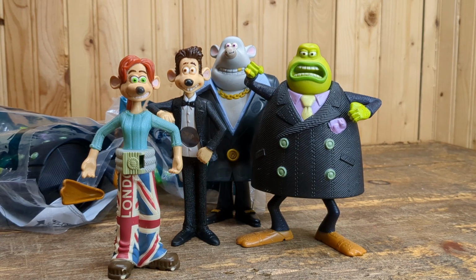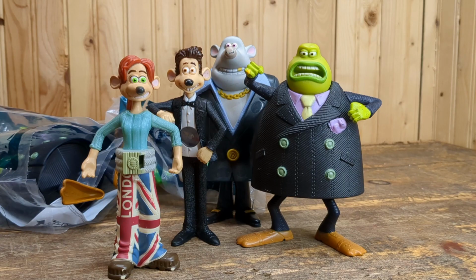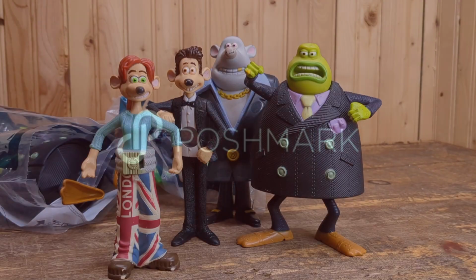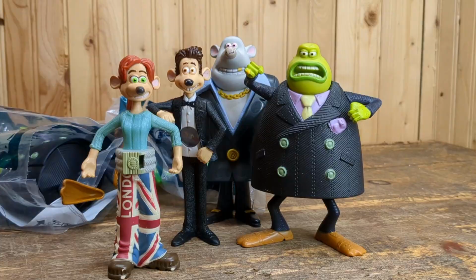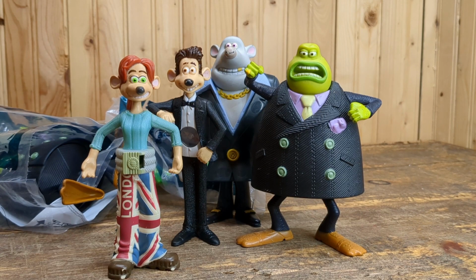It took me forever to find a couple toys from this set because of how hard they are to find, as well as buy, because the prices are ridiculous. You know how McDonald's toys go around for. They're just crazy prices. So yeah, luckily for me, I found a couple toys off of Poshmark and one off of Facebook Marketplace. And if I butchered the name of Poshmark, it's a K at the end. But yeah, it just took me forever to find these guys.